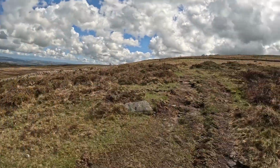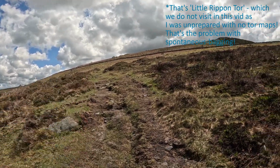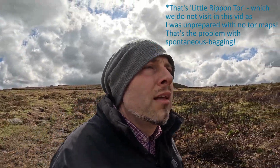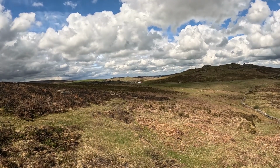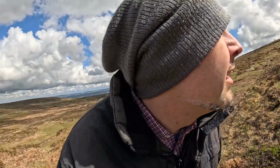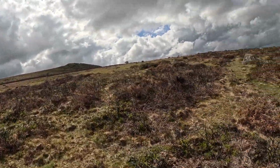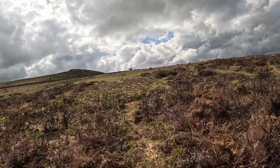There is a gate up there, so there's a gate up in that corner and some rocks, which I don't know if they're another stack of Rippon Tor, but oh, look over there past the car park. One of them might be Hound Tor. There's a few dramatic looking tors up there. Let's try and cut this way towards the tree instead of that way towards the gate. Oh, steep hill.